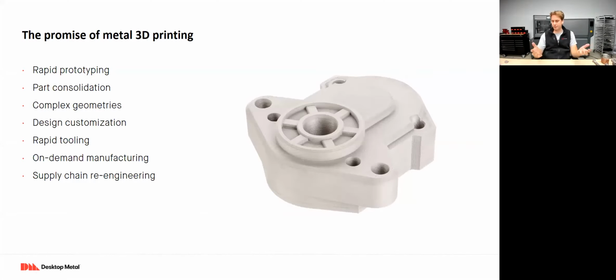So quickly, the promise of metal 3D printing. If you're familiar with plastic 3D printing, a lot of these are going to be familiar, but they're a little bit unique to metal. We're going to be talking a lot today about rapid prototyping, so I won't go too much into that point here, but just this idea of not just rapidly prototyping for form and fit like with plastic, but now we can actually functionally test our parts. We can put them into a high loading environment, high heat, corrosion environments, and actually see how our part's performing.